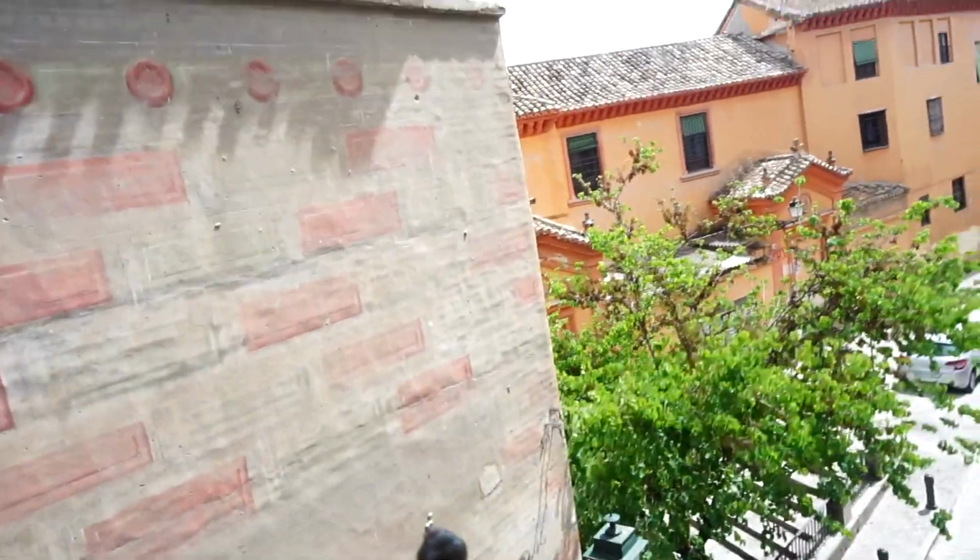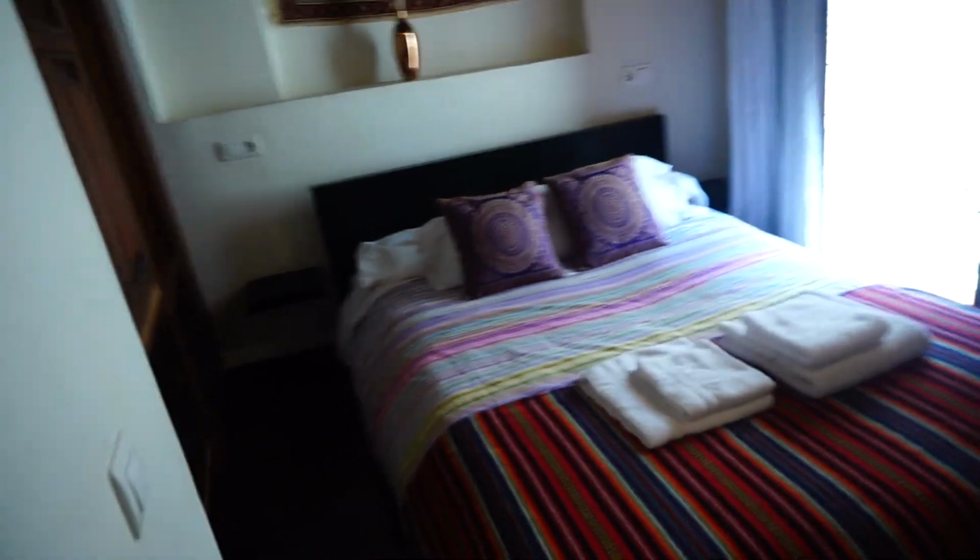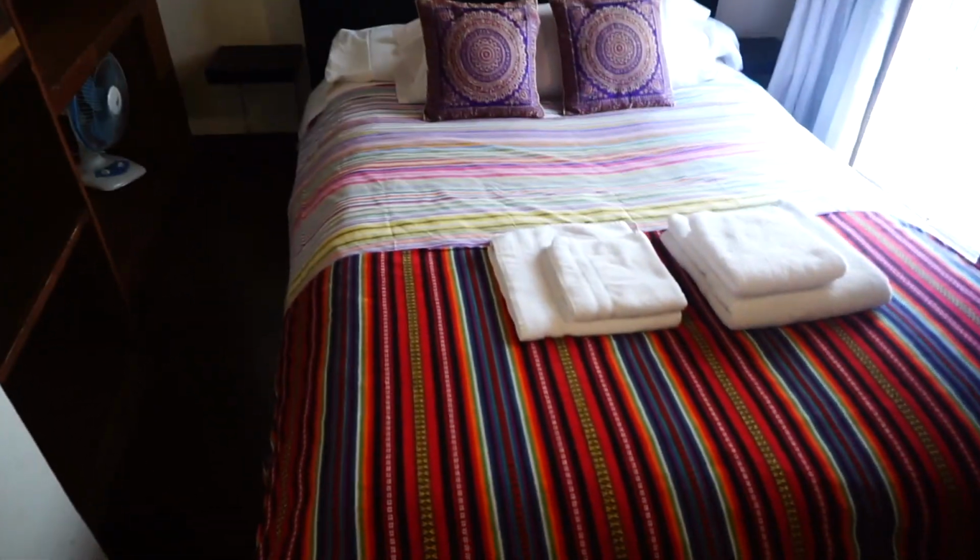And then here's our little balcony area. And no view this time, but it's still very nice. This is what the outside looks like. And this is the bedroom. I feel like I'm doing an episode of Cribs.